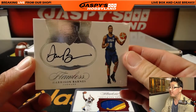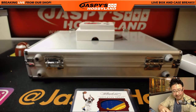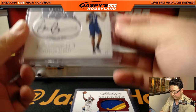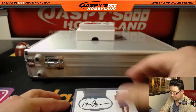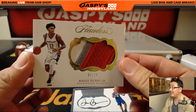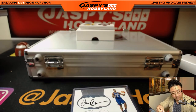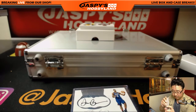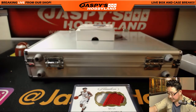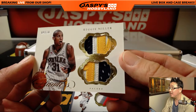17 out of 20, another Team USA, Harrison Barnes. Nice Harrison Barnes, now a Maverick. I like that basketball there. Nine out of 10. Nice 3-color patch, Kelly Oubre Jr. Another relic only, and it's nice. One of my favorite non-Lakers. 4 out of 10, Reggie Miller.